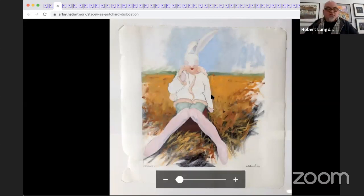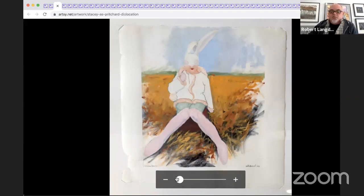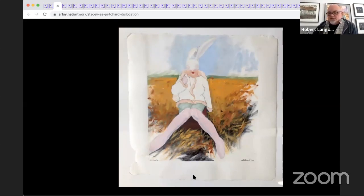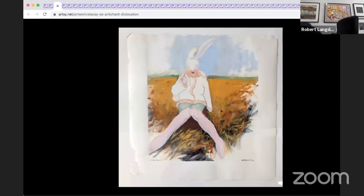Okay. Stacy is an artist in Red Bank, New Jersey, I believe. This is a piece called Dislocation. It's oil and charcoal on paper. It's 20 by 20 and it's framed 26 by 26. I knew Stacy when I ran a gallery down in Red Bank, and I love this whole rabbit series. She has some great sculptures too of the rabbits, and of course she's got a little bit of a dark take to it as well, which I'm always drawn to.